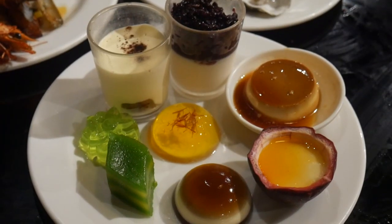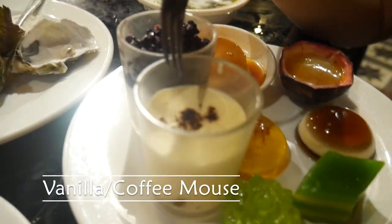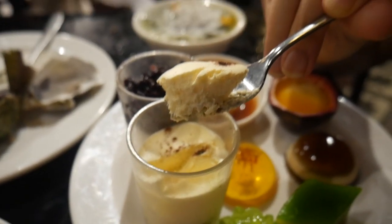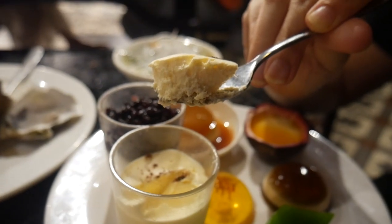Dessert time. Yep, I still have room for dessert. Let's try their dessert items. Very interesting, quite similar to Filipino dessert. They have a lot of jellies and then puddings. So let's try with this one. This looks really creamy. It looks like it's gonna be soft and fluffy. Let's see. Oh, this is a texture of a mousse.